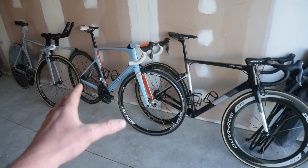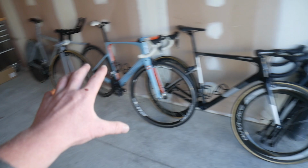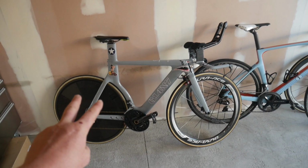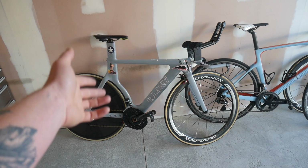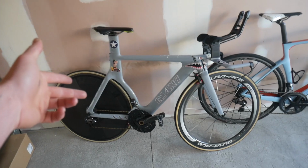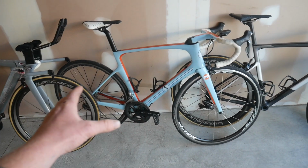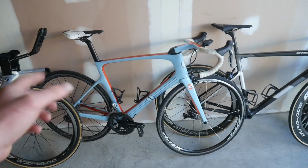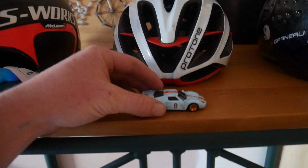But before I sign off this video, I have one more question. I want to do another custom paint job, but I just don't know what bike to do it on. Obviously I've done two custom paint jobs now. I've done the World War II Giant Trinity TT bike, which looks absolutely sick, like the World War II bomber. And most famously on my YouTube channel we did the Scott Foil GT40 build, the Golf Edition race car, which I have right here.